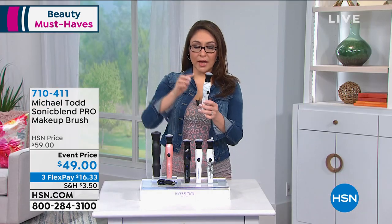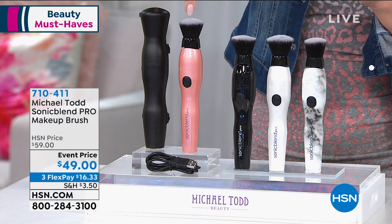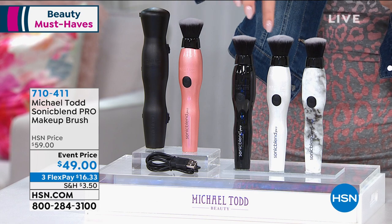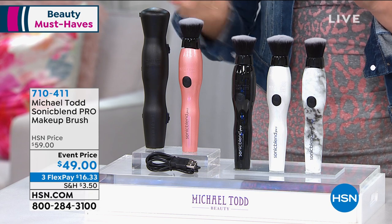And Amanda's been holding the black. I have the white marble in my hand, but don't forget we have the rose gold, which is very popular this morning. And I think this is also the most limited of the colors. There's the black Amanda has, and we also have it in the pearl white. Don't forget that these are rechargeable, so you're not buying batteries. We're going to charge this up.